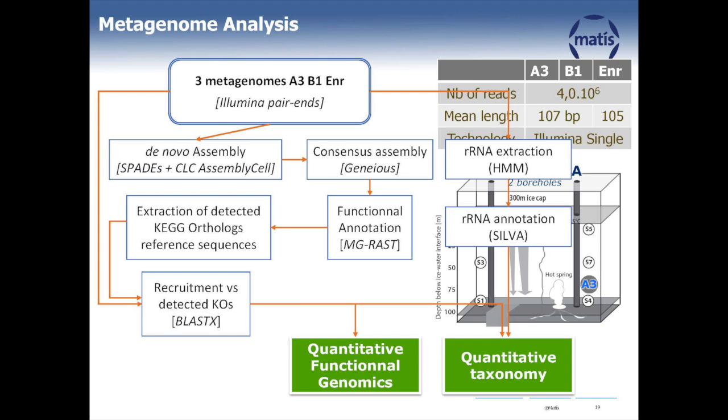So we had one from borehole B, and that is a bottom sample. And then we had A3 from sample A. It was a mixture of samples that were taken at different depths. And we did sequencing, and we had about 4 million reads for all of these, similar for each sample. And we did some de novo assembly with SPAdes, CLC, and Newbler.